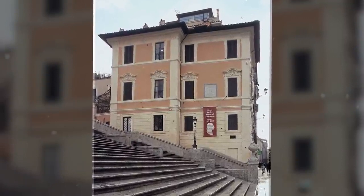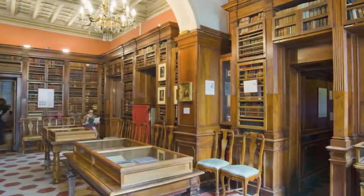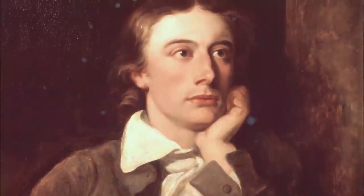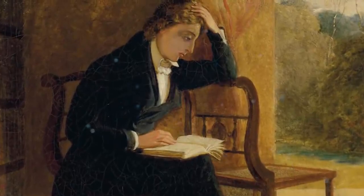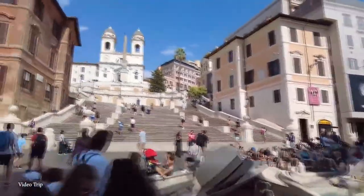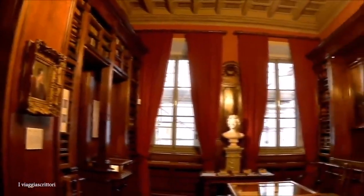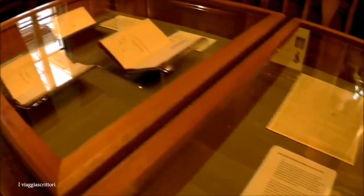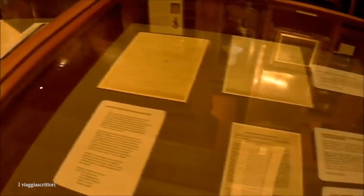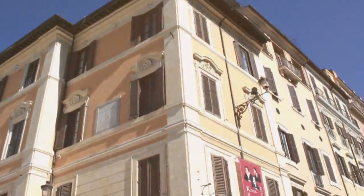Located just off the Spanish Steps, the building contains the library, exhibition space, and apartment rented by famous English poet John Keats and English artist Joseph Severn between 1820 and 1821. The house is absolutely beautiful, as it not only has many of the trappings found in a Victorian home, but also has one of the world's most extensive collections of memorabilia, letters, manuscripts, and paintings relating to not only Keats and Shelley, but also to other literary greats such as Lord Byron, William Wordsworth, Robert Browning, Elizabeth Barrett Browning, and Oscar Wilde. Therefore, a visit here is a must for any literature lover.